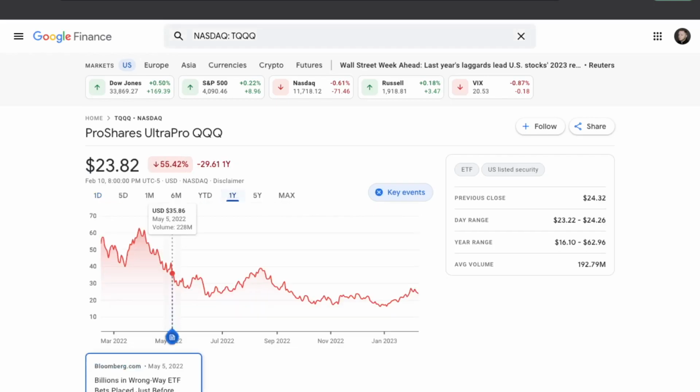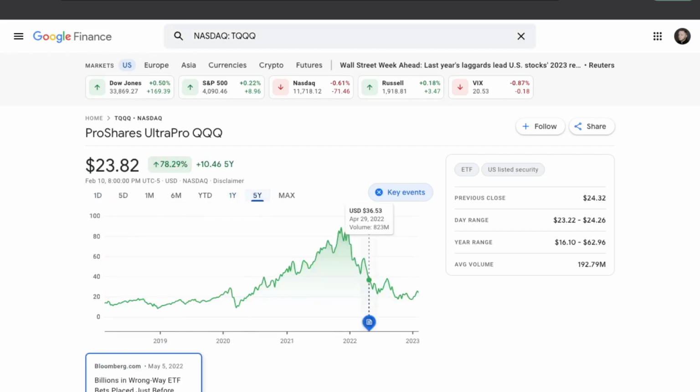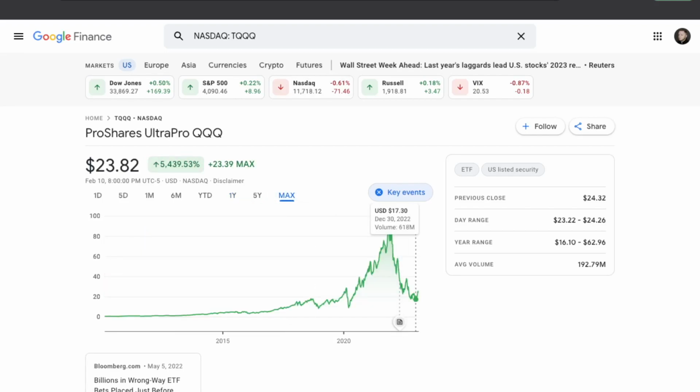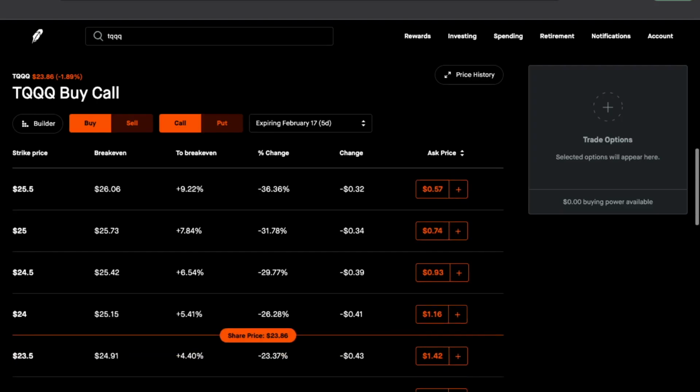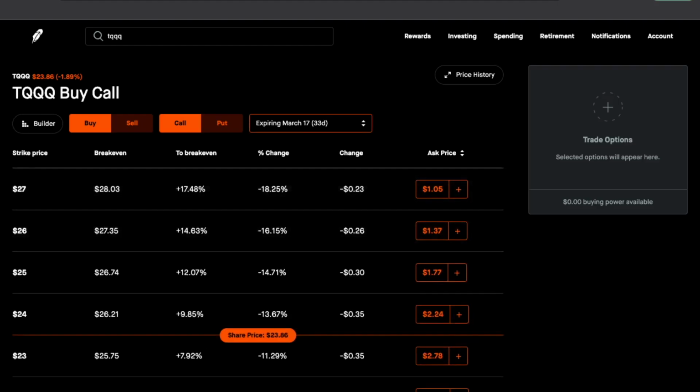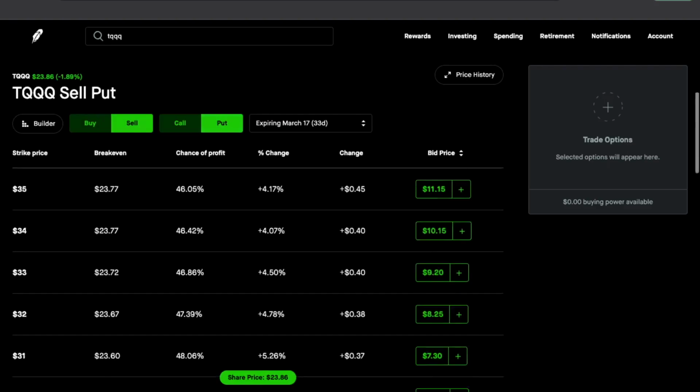But we're in a 1 year, and you guys can see this thing has done great in bull markets. Obviously, it's a leveraged QQQ, which is the NASDAQ. But go to 1 year, 1 day. And you know what? If this thing falls, I'm going to say my fair value is like $17, $18, I think. Because if you look at Max, this dip right here was $17. So, I mean, I'd even pick it up at 18 or 19. So, let's go back here. We want to move out 33 days.